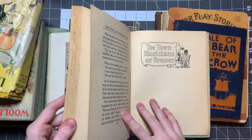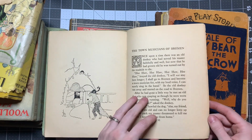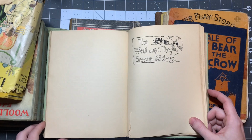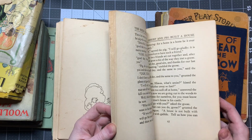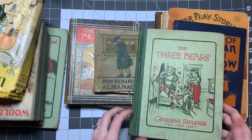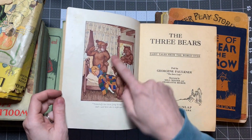The Town Musicians. Oh! Die Bremer Stadtmusikanten. That's cool. It's a German story. Those are all German stories. Nope. Only a few. Okay. Oh, there was another colored image. Three Bears.